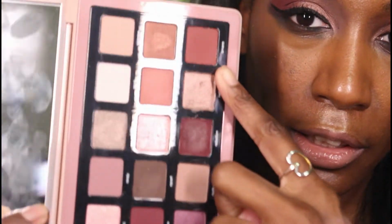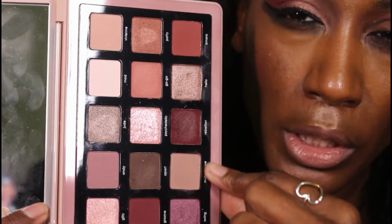Okay, so this is what I came up with on the retro side. What I did was I used the shade Rebellious, the shade Hello, and the shade Nude Mauve. I literally just used these 3 shades right here to create the eye look. So now we found similar shades in this palette.